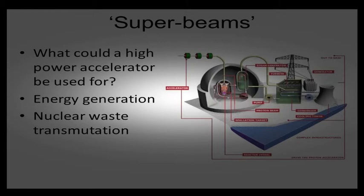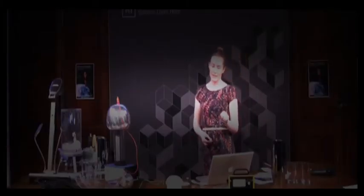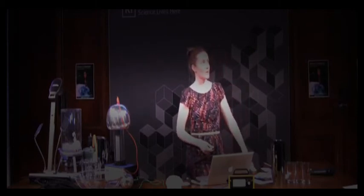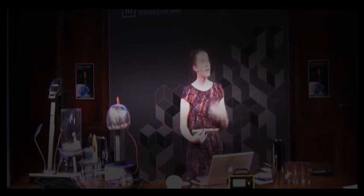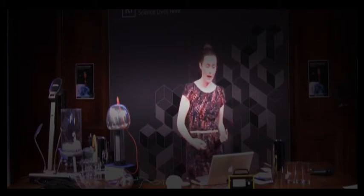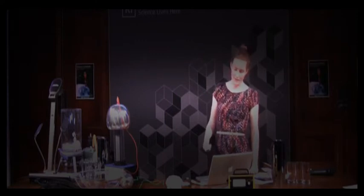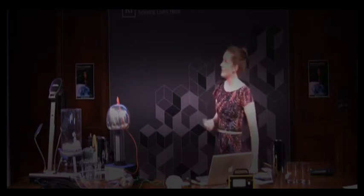So there's some really interesting applications of accelerators way outside of the realm of particle physics that we're starting to get a handle on. The only problem is the accelerator for this is about 10 times more powerful. The requirement is about 10 times more powerful than the ones that we can currently make. So there's lots of challenges for people like me who design accelerators to try and come up with ways of making them more and more powerful for very good reason. So we can't use it as a weapon of mass destruction.